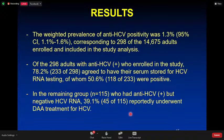And after that, we applied the weight to the data, so the weighted prevalence of anti-HCV positivity was about 1.3%, corresponding to 298 adults among 40,000 adults enrolled and included in the study analysis.